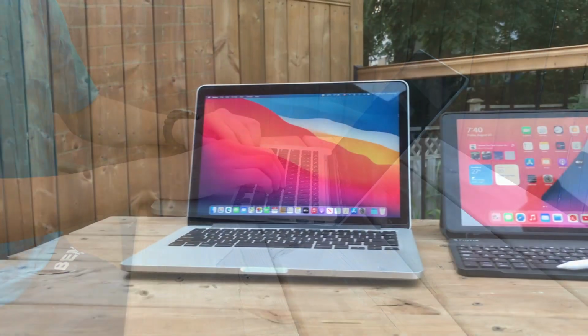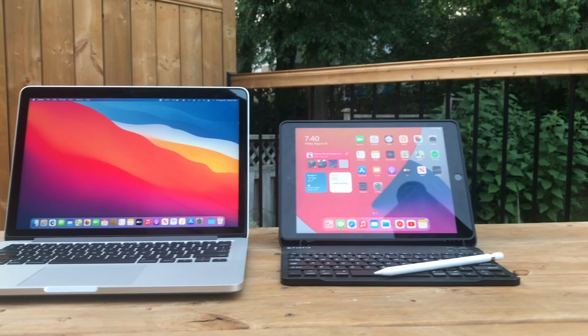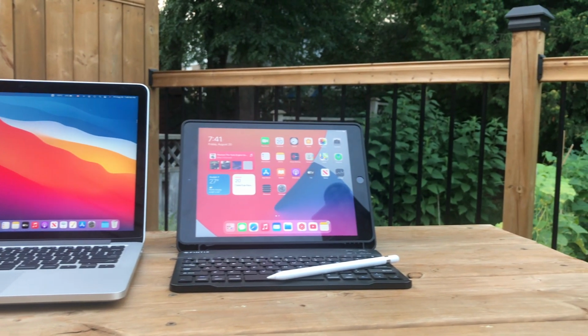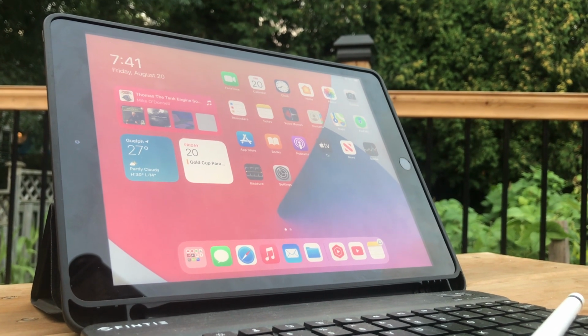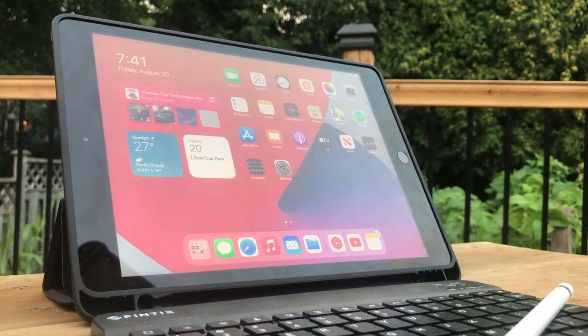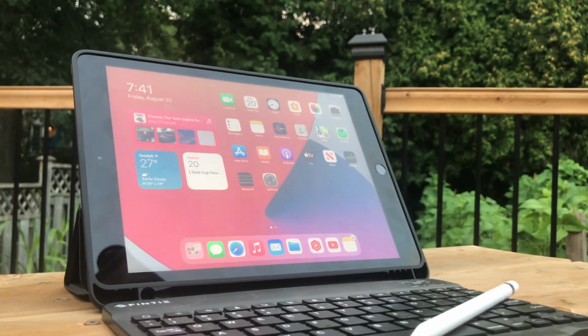Let's find out. Let's first talk about price. After all, it's useless knowing how each device will benefit you if you can't afford it. All prices are in US dollars. The iPad series starts at $329 with the base model 8th generation iPad and goes up to $2,399 for the iPad Pro 12.9-inch maxed out with 16 gigs of RAM and 2 terabytes of storage.